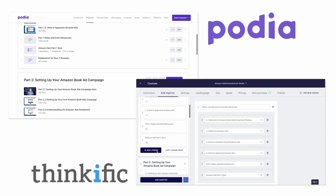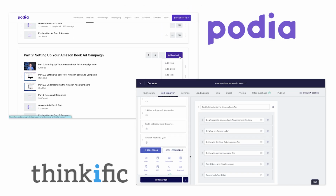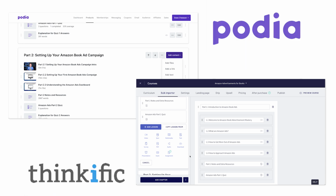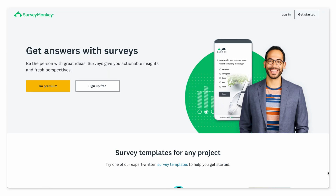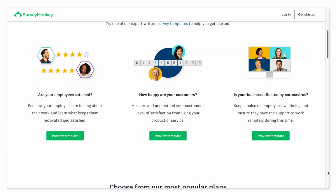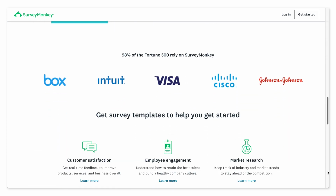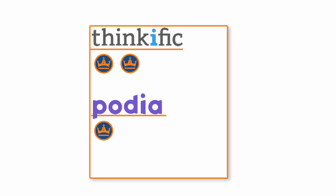When it comes to adding lessons to your course, Thinkific and Podia are very similar. Thinkific does have the option to create surveys, exams, and assignments. However, assignments and exams are only included with their pricier package options. And a workaround option for surveys with Podia could be to use a third-party tool like SurveyMonkey to create a survey for your courses and then upload that link to your course in Podia. So I'm going to give this point to Thinkific.